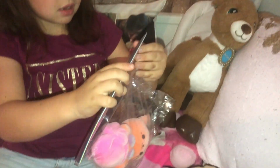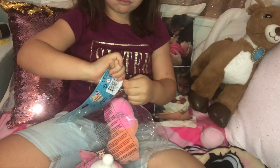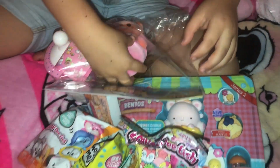So let's open this squishy. This one first. This is new. We just saw these today at Super Target, and they're velvet. Where's the scissors? This is a soft and slow squishy. Velvet.